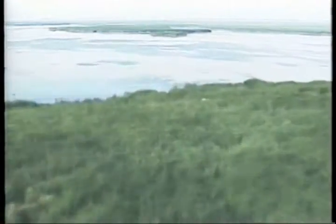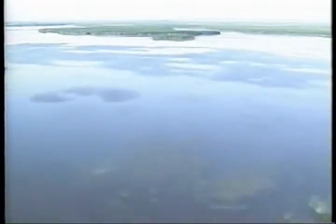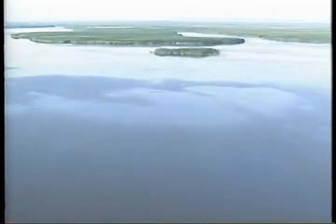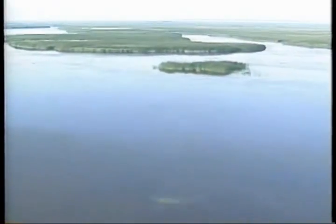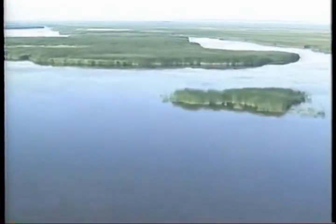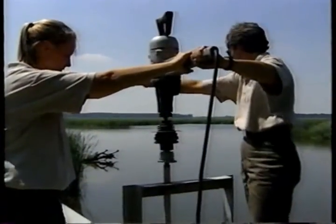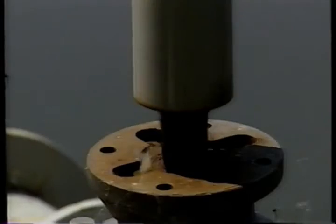Although it looks pristine, Horicon Marsh still bears the scars of past efforts to exploit it. And today, refuge staff devote much of their time to improving the marsh's wildlife habitat. Staff manipulate water levels to provide a variety of wetland conditions which benefit many birds.